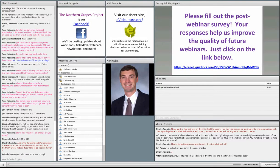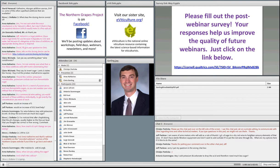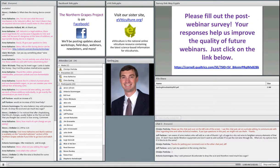Okay. A pH change from sugar additions. That's quite a change for just adding sugar. I think Anna Catherine is trying to get to the bottom of that right now. Just adding sugar should not account for almost a 0.3 pH change. A fair amount of potassium bicarbonate to reduce your total acidity, as Antonio was talking about, could cause that kind of a pH change. But I don't think just adding sugar should do that.